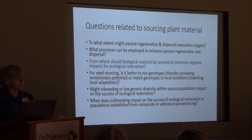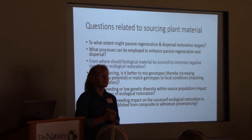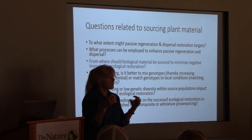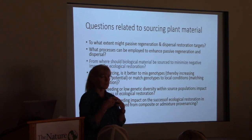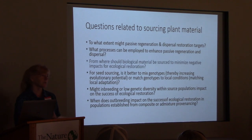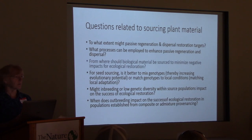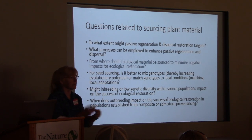The question I'm really focused on has to do with from where should biological material be sourced to minimize negative impacts. The kind of impacts that might be negative might be the loss of genetic diversity through cryptic invasion, the risk that a species or a genotype that you bring into that system might be so successful that it swamps out any native genotypes that are there. That's been termed cryptic invasion, or other genetic consequences like outbreeding depression, another story. But then there are other questions like, is it better to mix genotypes? That whole question about, should I just take my seeds from one place, or should I take them from a whole bunch of places and mix them together because I'll get better diversity?